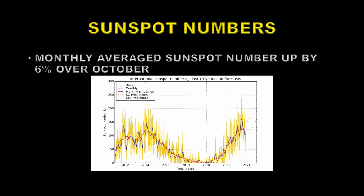So let's take a look at sunspot numbers. This is the sunspot plot from the Solar Influences data center in Belgium. Yellow here is the daily averaged sunspot number. The blue is the monthly average sunspot number. And the red, the solid red, is the smooth sunspot number. And that's really the important one. There's a couple of models tacked onto the end there in dashed curves. We'll talk more about those later.